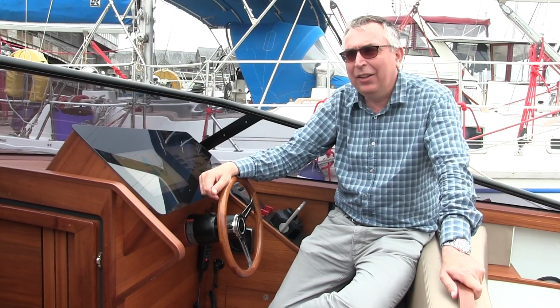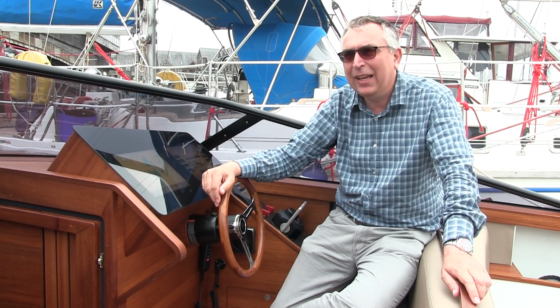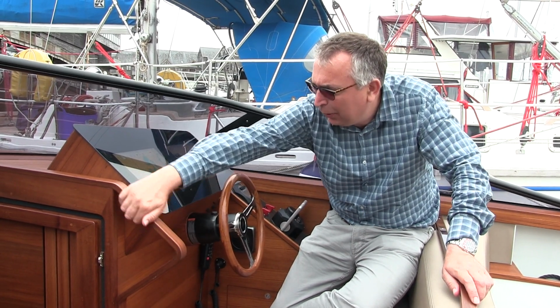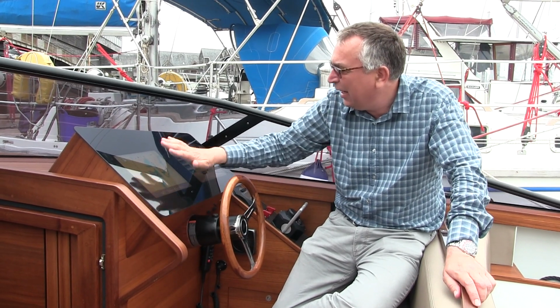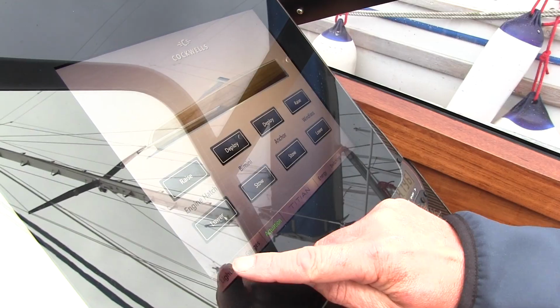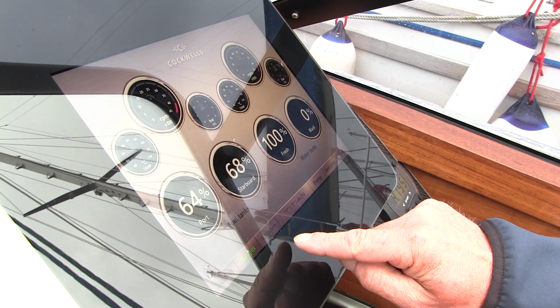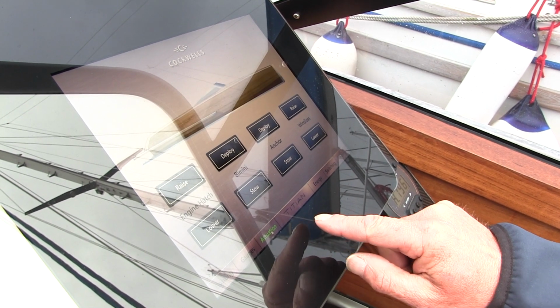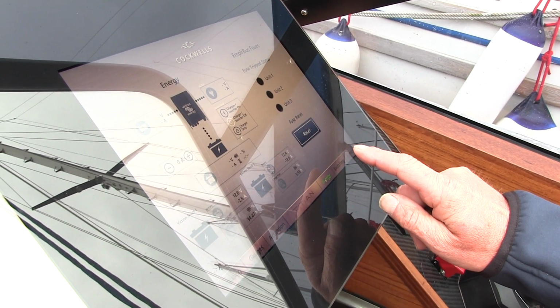Now, although the style and the concept of this boat is quite traditional, when you get on board, everything's bang up to date. So you've got your traditional beautifully wrought wood in areas like this, and right next to it you've got a fully electronic touchscreen system. So the whole boat is controlled from here, everything from the bimini to the lights to the heads, even the engine hatch is controlled from here, all on a touchscreen.